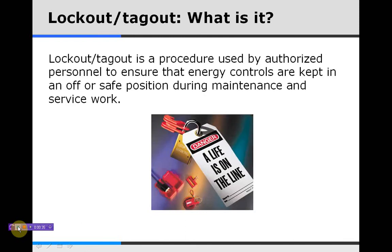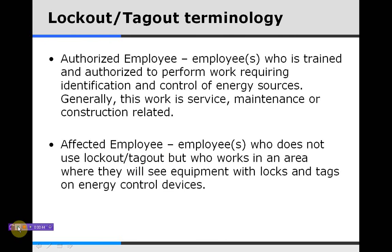Lockout tagout is a procedure used by authorized personnel to ensure that energy controls are kept in an off or safe position during maintenance and service work. An authorized employee is an employee who is trained and authorized to perform work requiring identification and control of energy sources. Generally, this work is service, maintenance, or construction related.